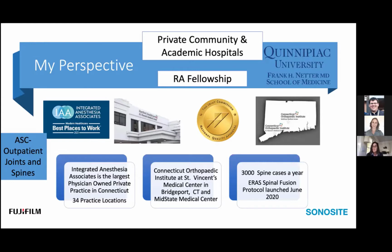Between the two institutions, we do about 3,000 spine cases a year, providing a large pool of data that's created us the opportunity to publish and really look at outcomes and change our methods as needed to really provide superior care. In 2020, I was tasked with creating an enhanced recovery after surgery protocol at St. Vincent's.